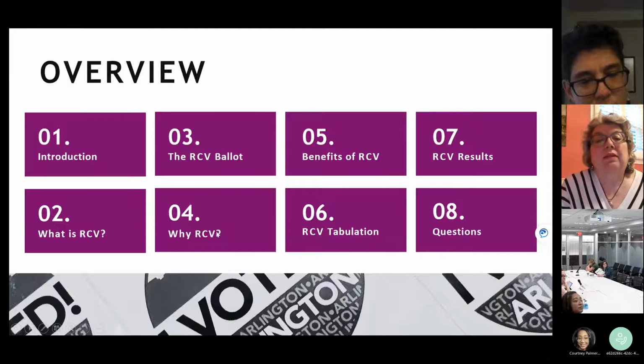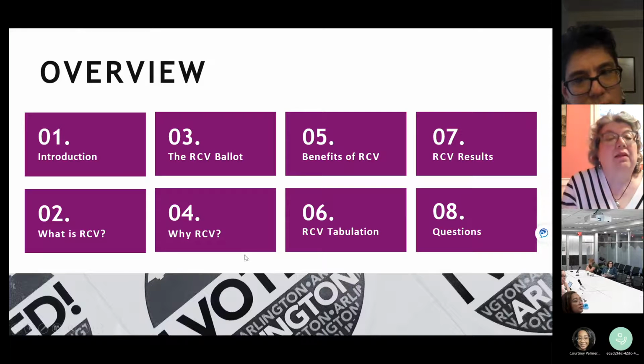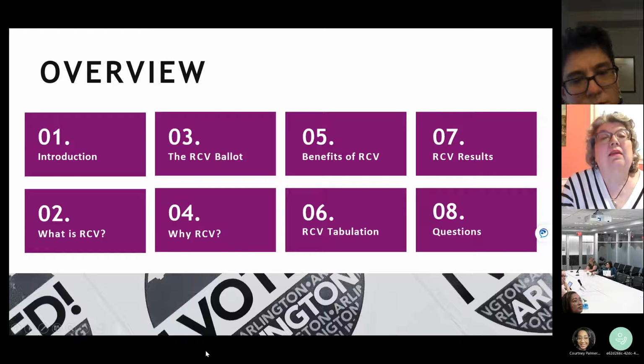So what we're going to talk about is I'll introduce myself a little bit, as well as our outreach team. We'll talk about what is ranked choice voting, the ballot itself, why we're doing ranked choice voting, which is the question everyone asks. What are the benefits? We'll dive into tabulation a little bit, and then we'll talk about results, and I want to leave most of my time for questions. So we'll head over to introduction.